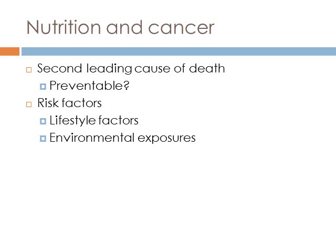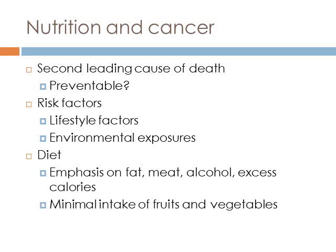The major risk factors for cancer are lifestyle factors and environmental exposures. Related to lifestyle factors is diet, and 30 to 40% of all cancers are influenced by diet. So this is quite a large number. So different foods and food components can cause cancer, they can promote cancer, or they can protect against cancer. Diets that have a larger emphasis on fat, meat, alcohol, and excess calories, and those that minimize intake of fruits and vegetables tend to promote cancer, whereas diets that are higher in fruits and vegetables and maybe focus more on lean meats would be protective against cancer.